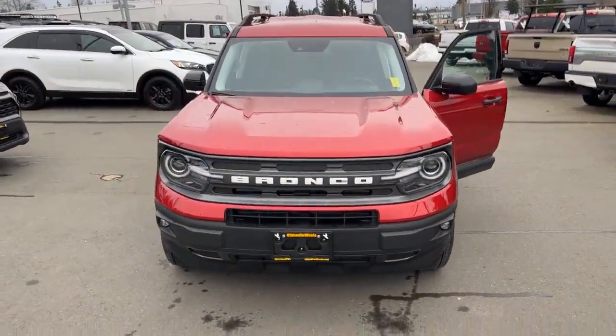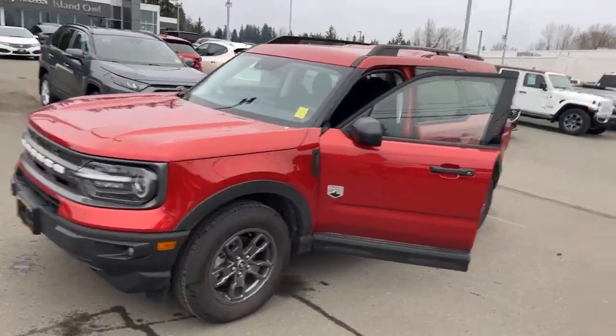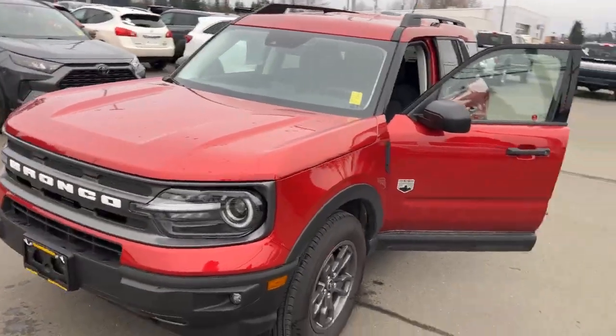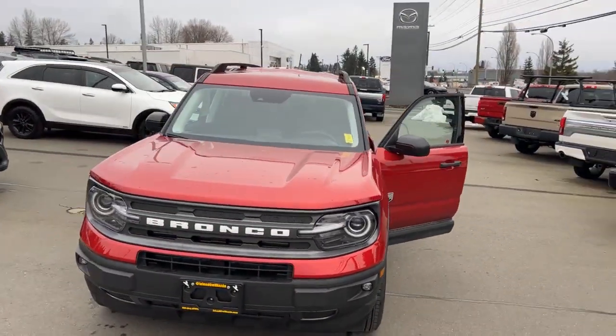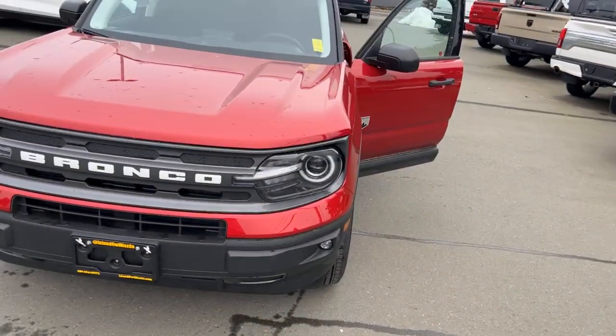But yeah, so that's kind of my little walk around on the 2021 Ford Bronco Sport in the Big Bend trim. If you guys are liking what you see here and you're interested in taking a little bit of a closer look at the vehicle, take it for a drive, I'd love to help you out. And yeah, we can take it for a drive on the roads. You can see how the different drive modes work. I'll show you all the stuff in the infotainment system and test the handling and everything. So I'd love to do that for you.